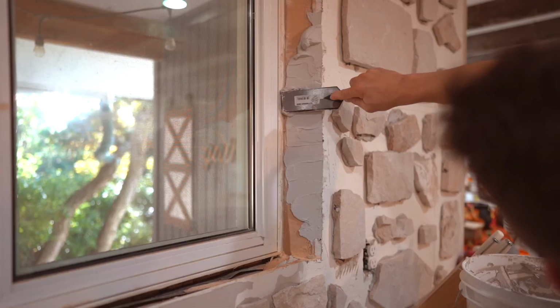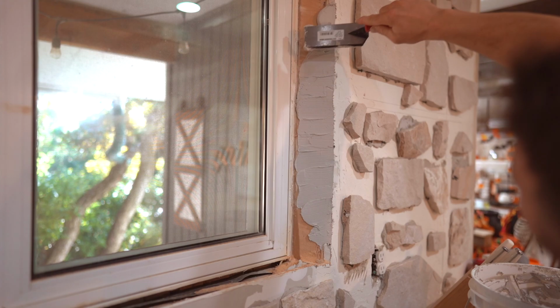This is where Thomas spent probably a good week or so, just adding layers and layers. Since we were going for that really overgrouted look, it did take a lot of mortar.